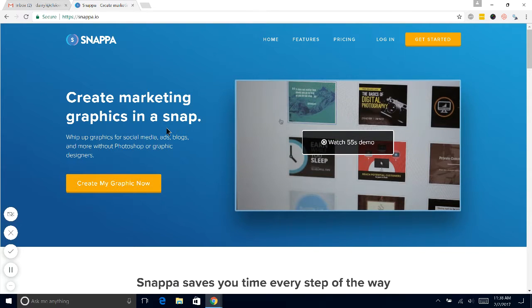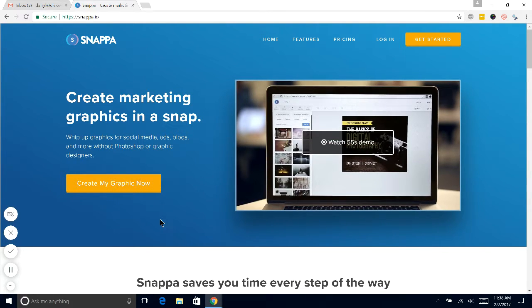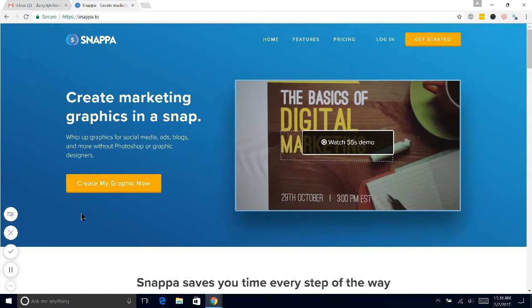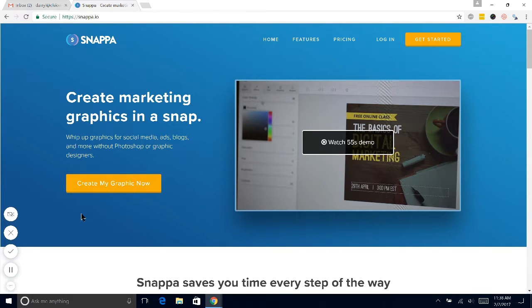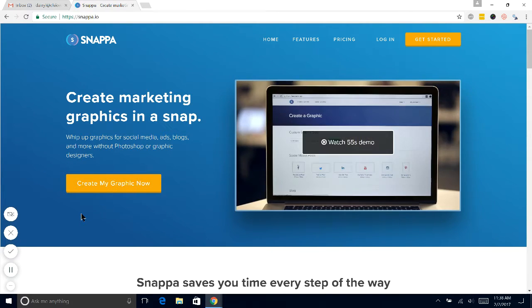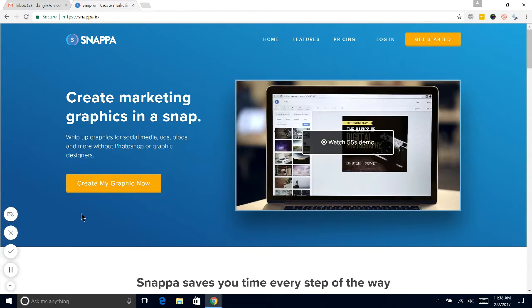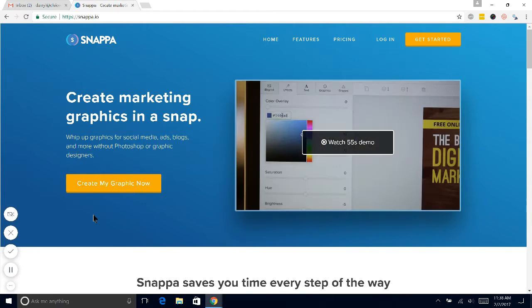The other change I would make is to the text on the call to action button. Currently it reads, create my graphic now. There's no incentive for me to click on that button. Something like try it for free. The incentive is there. Free is a very powerful word. So I would recommend that they change the text on the button to read, try it for free.